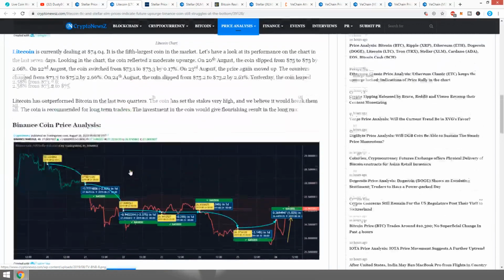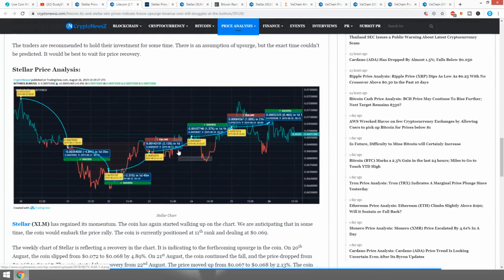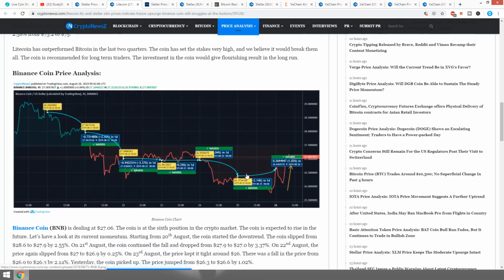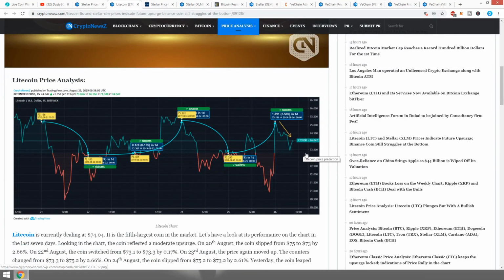We can see that Stellar, in the greater scheme of things, has actually not been doing as bad as some people have made it out to be. If you look from beginning to end, okay, it's been negative, but if you look from beginning to end with Binance coin, it's even more negative, being more in the red than Stellar has been. And if you look at Litecoin, from beginning to end, it's also negative.